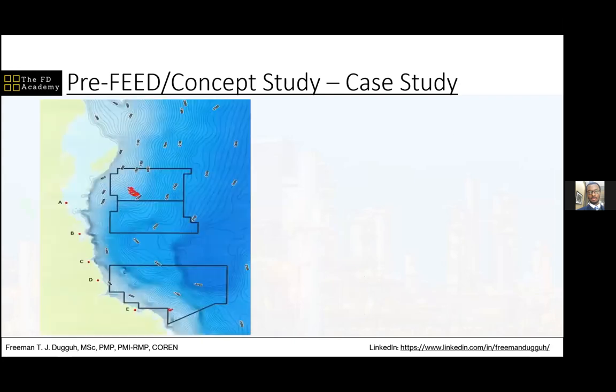If you can see the screen here, we have these three blocks. They are gas fields. This is offshore. This is the shoreline here. And then these are, you can see the contour lines. This tells you this is offshore. So the company owns these three blocks here.